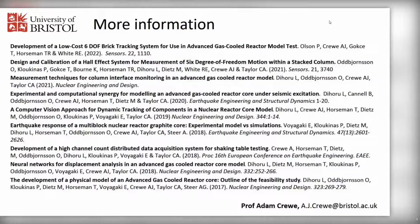So I mentioned that if you want more data on some of these things, take a screenshot of that. There are a lot of papers out there that talk about the work that we've done. So please go and look at more, or equally get in touch with me if you want to find out more about what we've been doing.